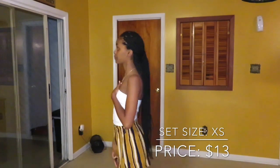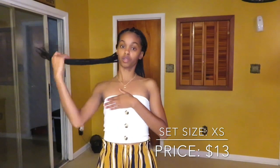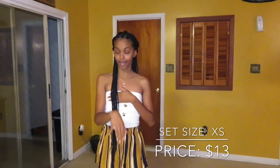I really do like it. It's more of like a dressy summer, like, you know, really cute, going with the girls or whatever. So I really do enjoy this outfit. 9 out of 10. Fits wonderful. True to size, all of that. So thumbs up.